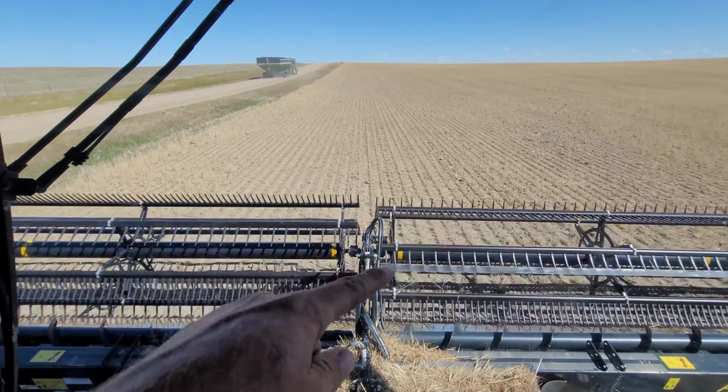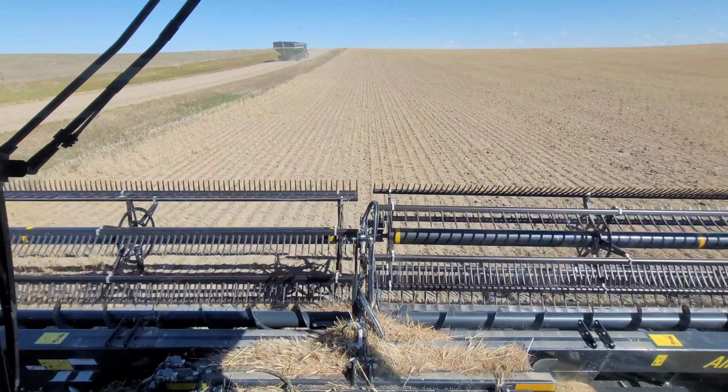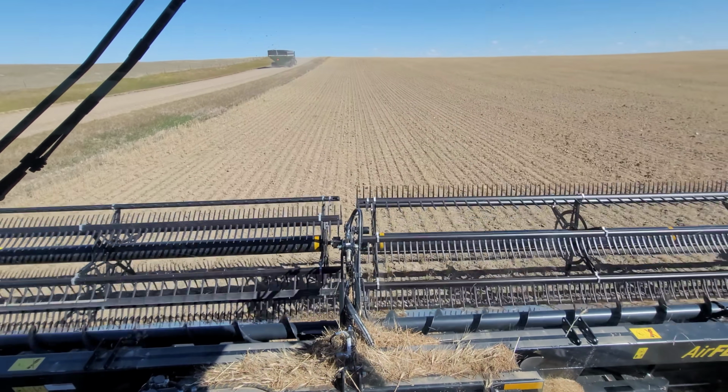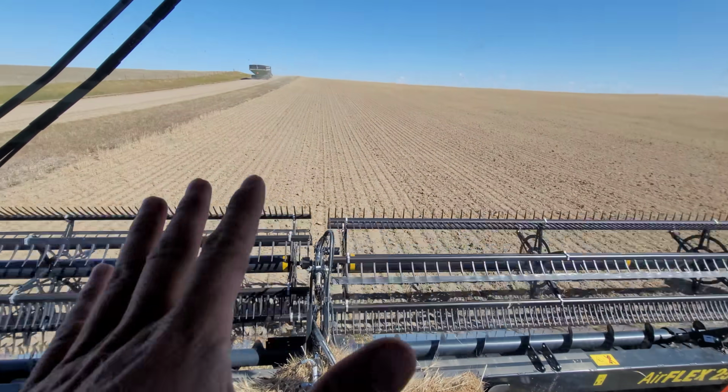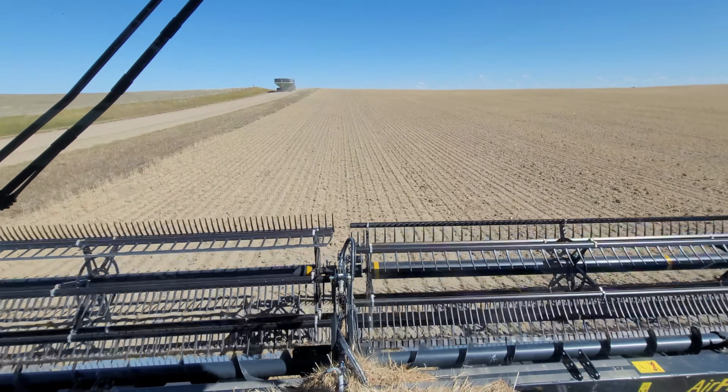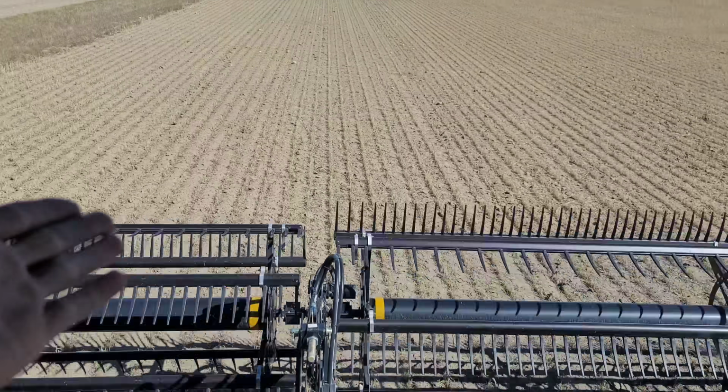Mike, could your reel be going any faster? Hey, I need everything I can do, okay? Most of the time is because we're flying out here. Like currently I'm only doing about 5.6 mile an hour, but when I'm not actually videoing, you're flying. Why are you flying? Because can you see a freaking thing down there?